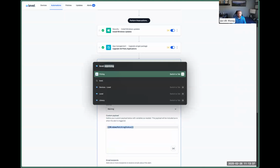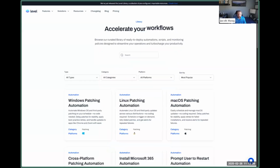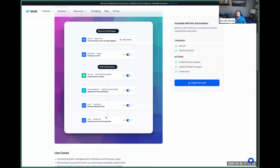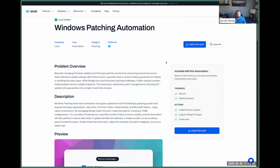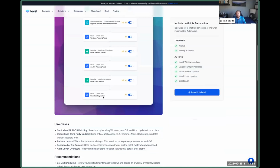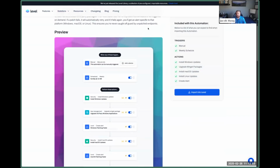And you don't have to build all of this from scratch. Our library has this automation built in, and you can see we have the alerts there. So you could just one-click import that in, and we have that for each OS, or if you prefer just one big automation for all your operating systems, we also have that.